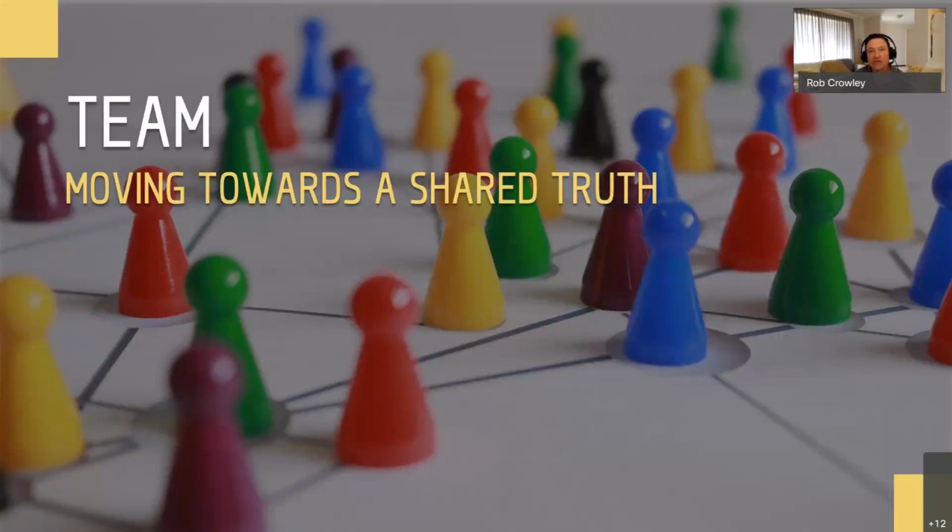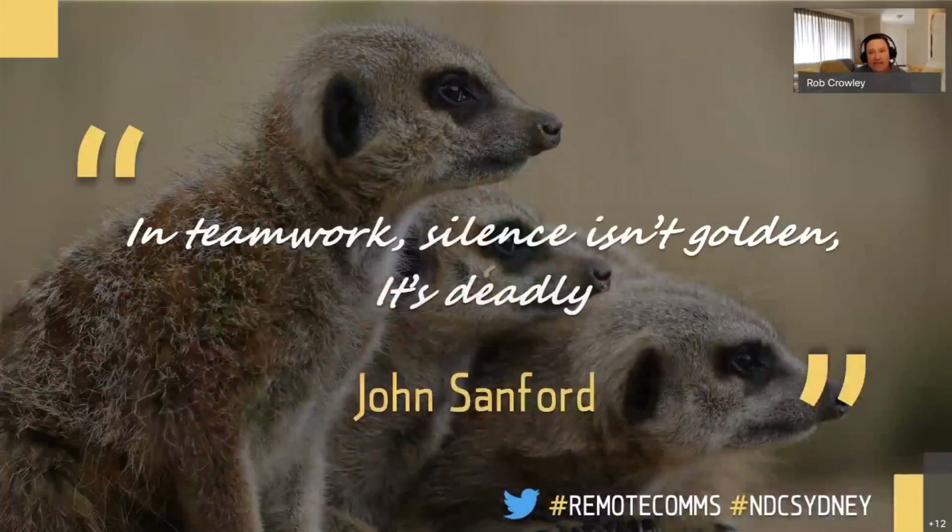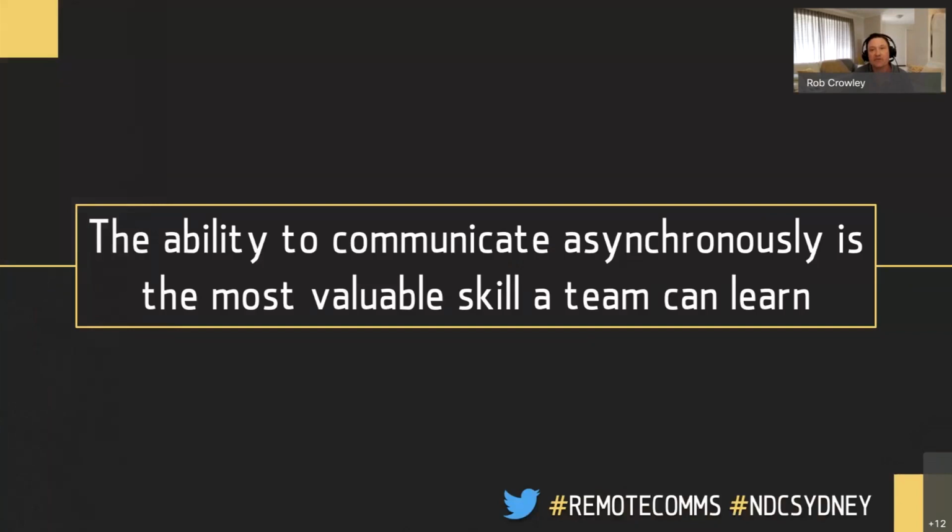At the team level, we're going to look at more interactive or collaborating styles rather than the one-way updates that we talked about before. And in teamwork, silence is something that we really need to keep an eye on. It is not good. It could be masking very deep-seated issues within the team that are no longer visible. And this is challenging because the ability to communicate asynchronously is the single most valuable skill a team can learn in 2020. So that means not exchanging in-person meetings for video conferences as the default way of communicating.